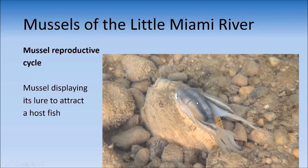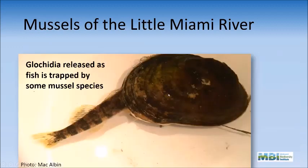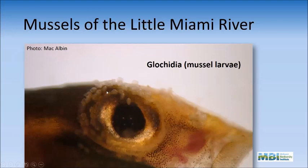It doesn't really hurt the fish. Fish travel around for days or weeks with these on it, but that's what they use. Here's one that's actually trapped the fish inside. This darter made the mistake of investigating this partly open mussel shell and got its head caught in it. The mussel sensed that the fish was getting close, clamped down on it, and now it's shooting its glochidia into the darter's gills and head. It'll be stuck on the fish, sort of like this. These are tiny, tiny mussels that are now attached to a fish. This is the same type of fish, so this has blown up quite a bit.